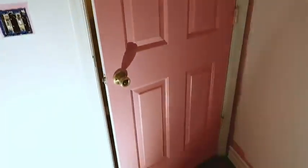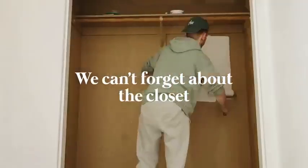There is also a full pink door, which just has to go, sadly.